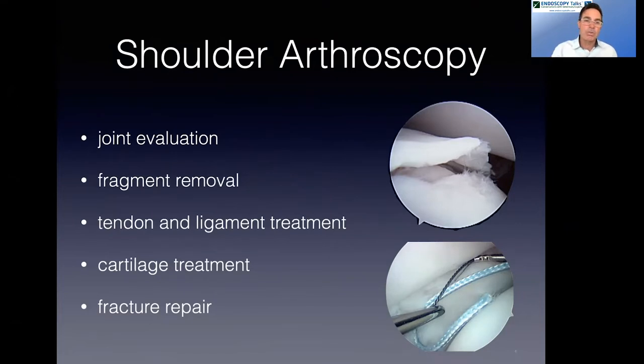But with shoulder arthroscopy, we've been able to increase our diagnostic capability, and we can actually tell exactly what is injured. So we use shoulder arthroscopy to evaluate the joint for diagnosis purpose, but we use it to remove fragments, OCD for instance, as well as repairing tendons and ligaments in the joint, for cartilage treatment, and also we can use it for fracture repair, the most common being a supraglenoid tuberosity fracture, where the biceps tendon causes an avulsion fracture at the cranial aspect of the shoulder.